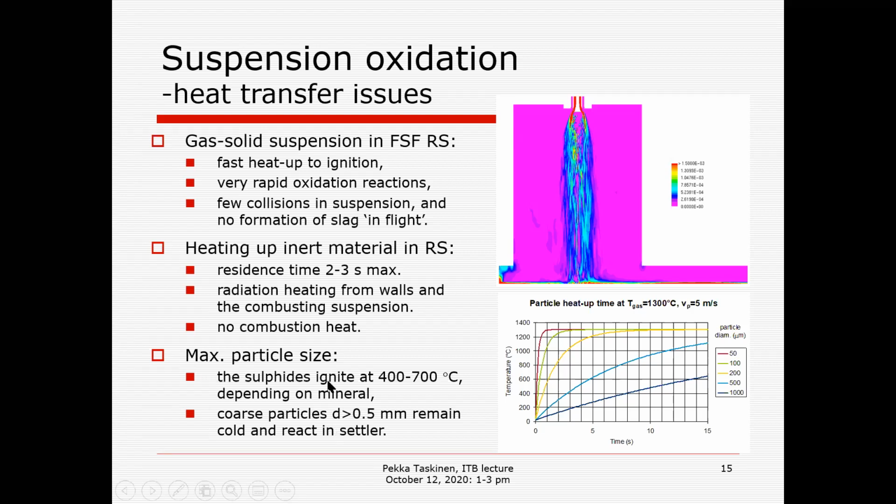So that is why we have a maximum particle size for the combustion, also for the combustible minerals, or if we are feeding matte in a flash converting. We need to get those materials ignited at around 400 to 700 degrees centigrade. If we have very coarse particles, which are typically slag concentrate or sand, they remain rather cold during the fall or flight, and heat up and react in the settler only.